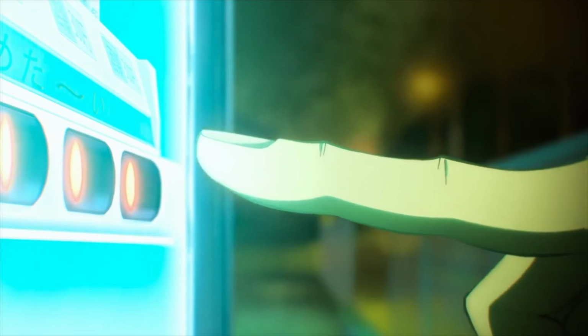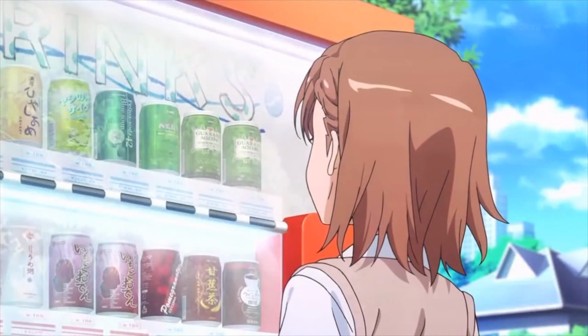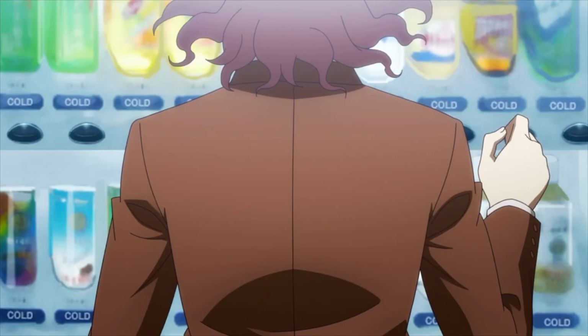So what you also constantly need from the vending machines is either water or tea or coffee or whatever it is you need. This is something that is going to be your staple. So you can also use the Suica card on your phone to tap for it and pay for it easily as well.